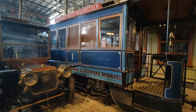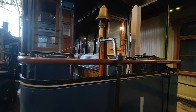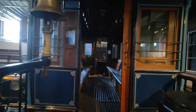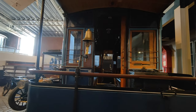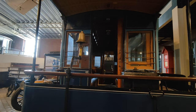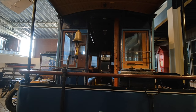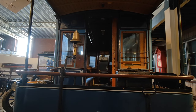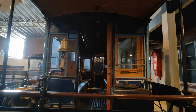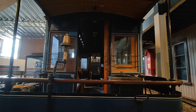An old tram. They've changed a lot since these days, haven't they? And inside there, a bygone age. 1894. Wow. The first electric tram line in Scandinavia opened for business in Oslo in 1894. AEG in Berlin delivered the trams and electrical equipment. Each tram seated 16 and had standing room for 12 additional passengers, and they averaged just above 9 miles an hour. It's quite fast for 1894.